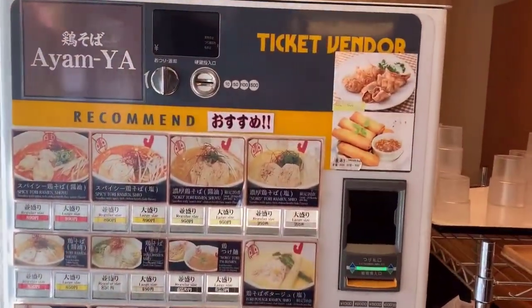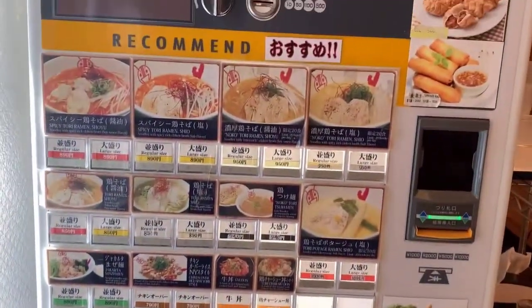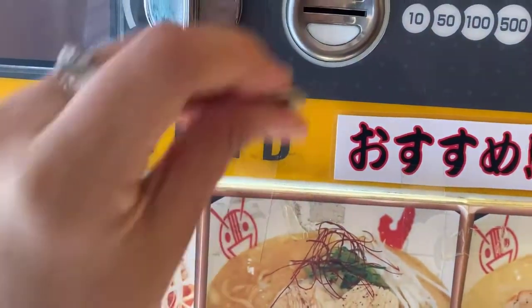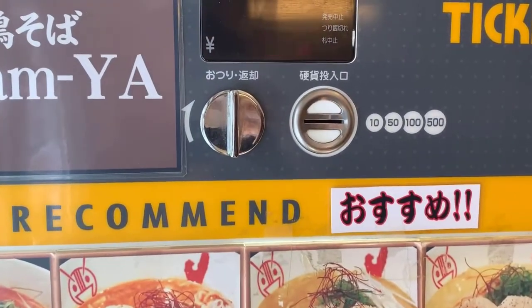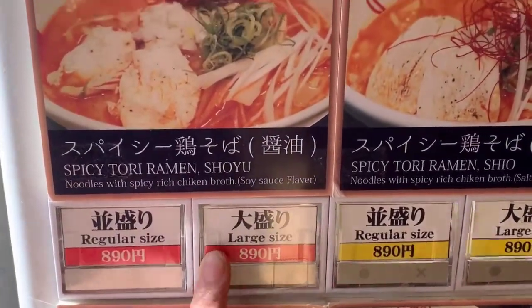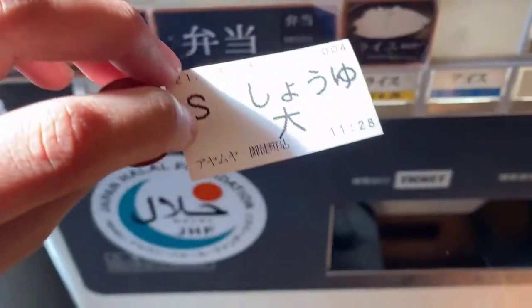This is their menu, or you can say the ticket vending machine. You have to order from here. I'm going to order. I have inserted my money and I am going to order their spicy ramen shoyu large size, and here I got a ticket. So this I'm going to give to the chef.